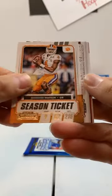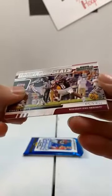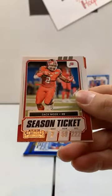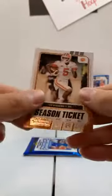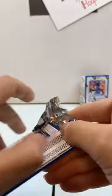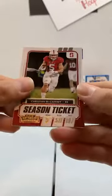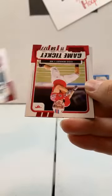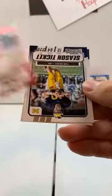CeeDee Lamb, Deshaun Watson, rookie, Kylin Hill, Zach Moss, T. Higgins, Ezekiel Elliott. All right, Christian McCaffrey, Bobby Wagner, Julio Jones, red, Cole Beasley, Tom Brady, and James Conner.